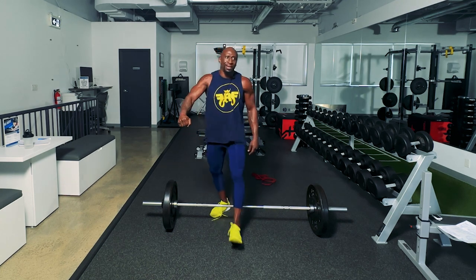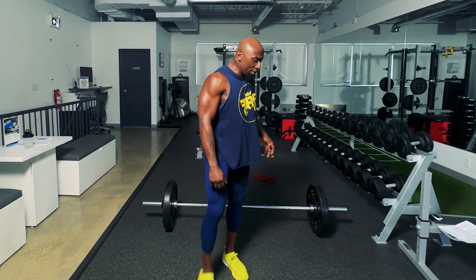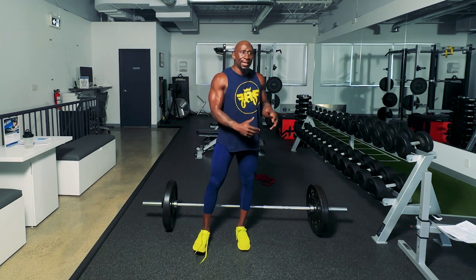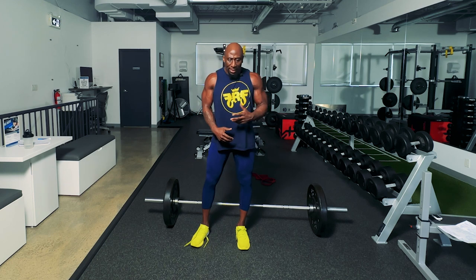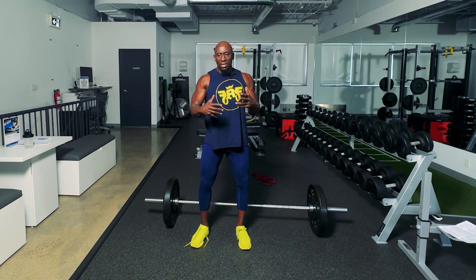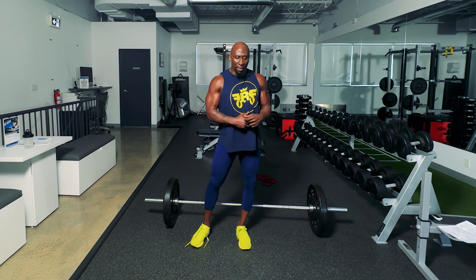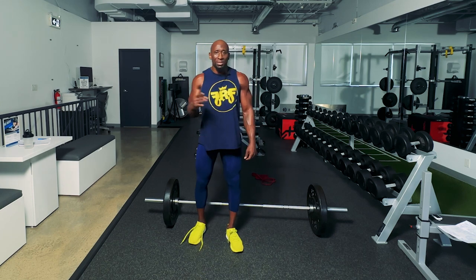Give me those knucks. Beautiful. Good job, guys. So there you have it. Chest and back, 6-12-25, using the Poliquin shock method to get that mechanical tension, break down that muscle with muscle damage, and then we get some metabolic fatigue so we can build muscle and burn fat.